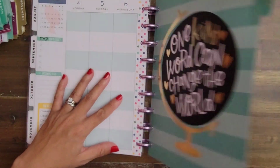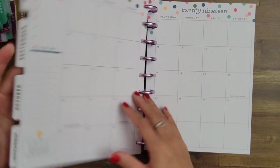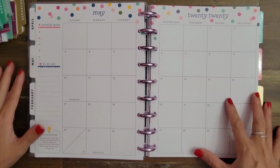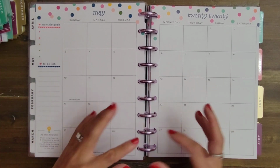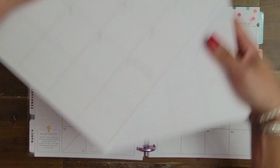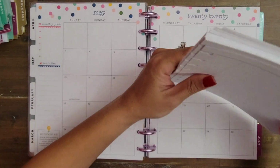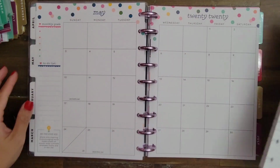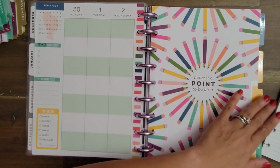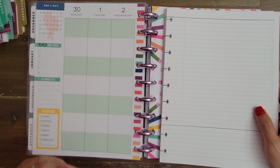All right, so I now have at this point the divider and a monthly for each month, January through December, and it will be for 2023, right? And so that is done. That's what I use those pages for. Dividers are done as well. The only other thing I have are these things, right? And so this, I'll just stick all of it into January. I have enough of these pages to last me basically 2 years.